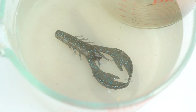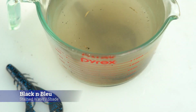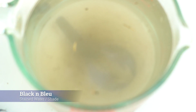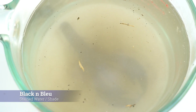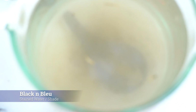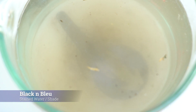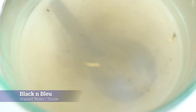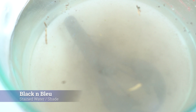they were mostly lost. Alright, now the black and blue in the shade in stained water. Actually, the black color, the color of the bait, we could still see a profile. And the blue flakes, we could see it by the naked eye, but as you can see, I had trouble adjusting my camera to get my camera lens to really capture it. And right here I kind of did. You can see the blue flakes, they do pop out, but they are very, very subtle.